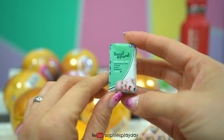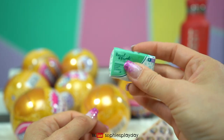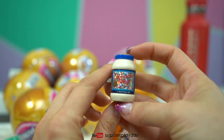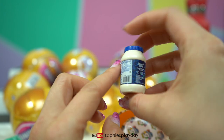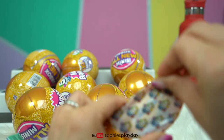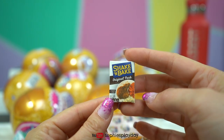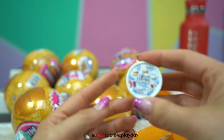And what's this? This one looks like diapers. They're so soft too. I think there's like foam in there. Feels like there's real diapers in there. And what's this? Oh my gosh, this is a metallic? This is Miracle Whip. It's metallic colors. So I hope this is one of the rares. Oh, here's the checklist. Let's see what I got. I got Shake and Bake Original Pork Flavor. Cool Whip.